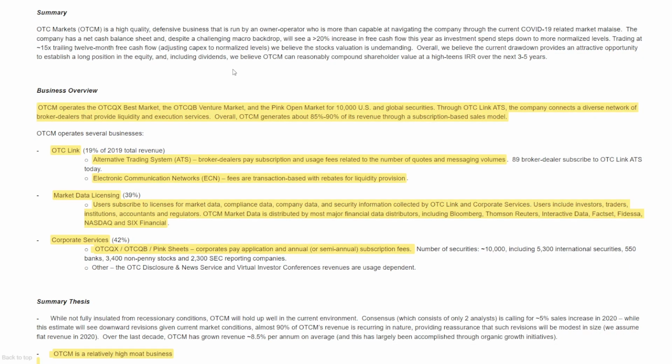So what does OTC Markets actually do? Well, it's not a complicated business model. They operate the OTCQX Best Market, which are the most high quality companies. Then you have the OTCQB Venture Market, which are lower quality companies, but still pretty good. And then you have the Pink Open Market, which is also called the penny stock market. And as we can see here, the company generates about 85 to 90% of its revenue through a subscription-based model, which is something that we like to see.